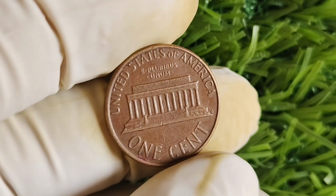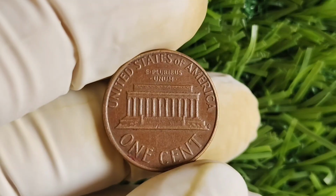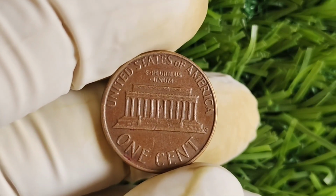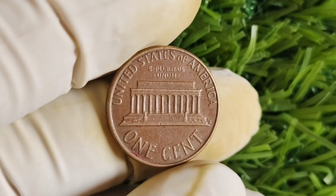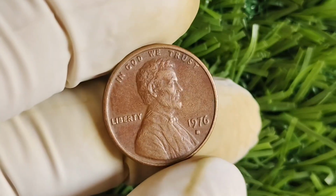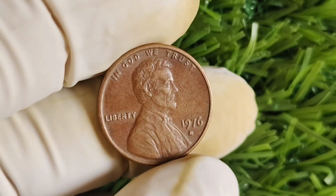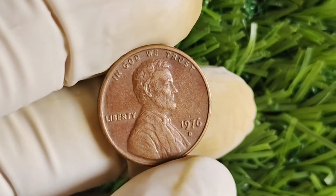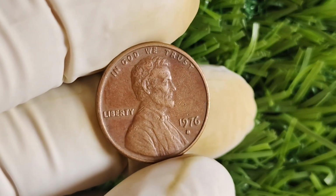So let's recap what we've learned today about the 1976 D Abraham Lincoln penny. While most of these pennies are just your everyday change, a rare variety with the double die obverse error can fetch a jaw-dropping $2.4 million. It all comes down to finding that perfect, rare error coin in top condition and having it professionally graded. If you're lucky enough to find one, you could be looking at an amazing payday.